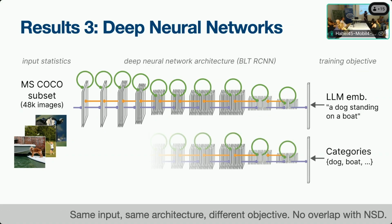Except that instead of predicting the LLM embeddings, it's predicting object categories as we often do in visual neuroscience. And we're going to contrast these two. We want to know if this new idea of seeing the visual system as extracting linguistic embeddings is better than the traditional idea of extracting object categories.